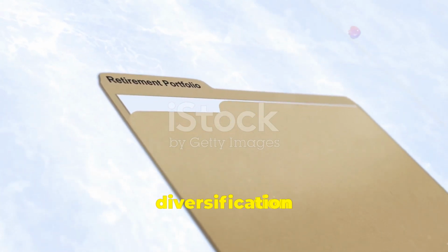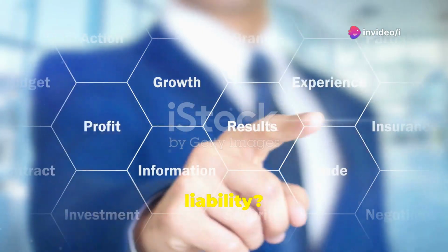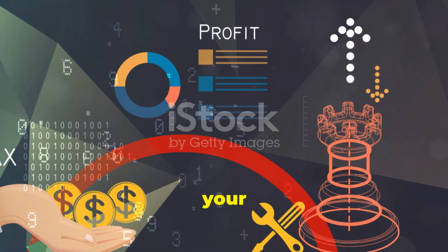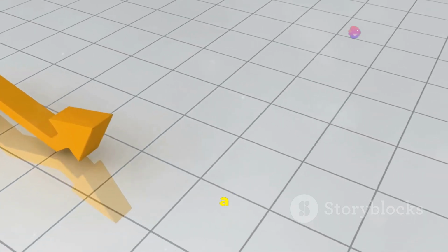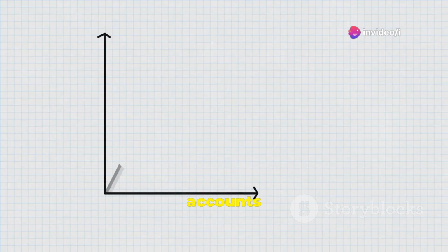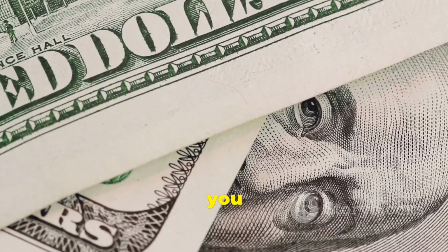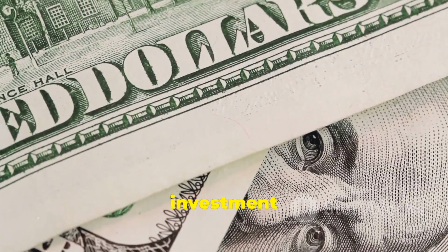We all know that diversification is key in investing, but did you know that it's also crucial for minimizing your tax liability? That's right, diversifying your account types can help you strategically manage your taxes and keep more money in your pocket. Think of it this way: having a mix of taxable and tax-advantaged accounts is like having different buckets for your investments, each with its own set of tax rules. This gives you more flexibility and control over when and how you pay taxes on your investment income.